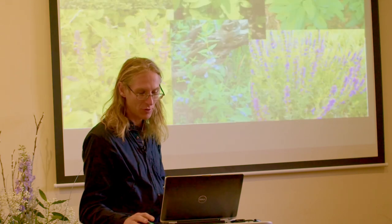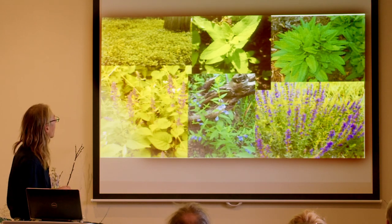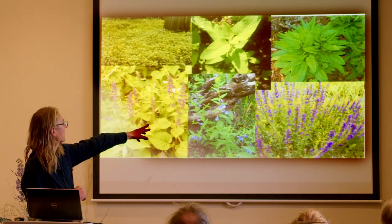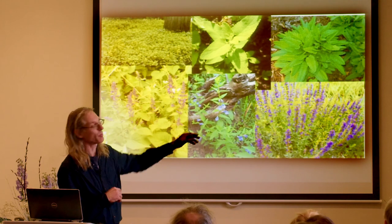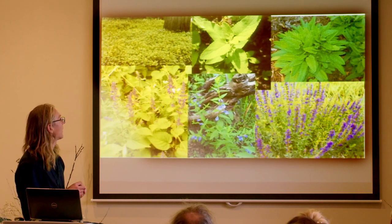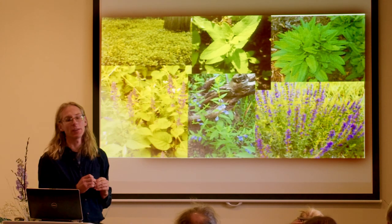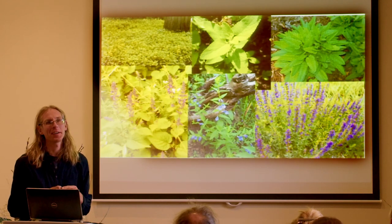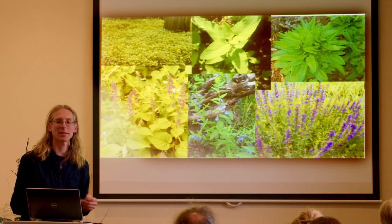And then just a few more examples here. That is the woundwort. There is the native skullcap. There's hyssop. Lovely blue flowers. Stachys on the top right. Nice herb for people with stomach complaints that are caused by anxiety.